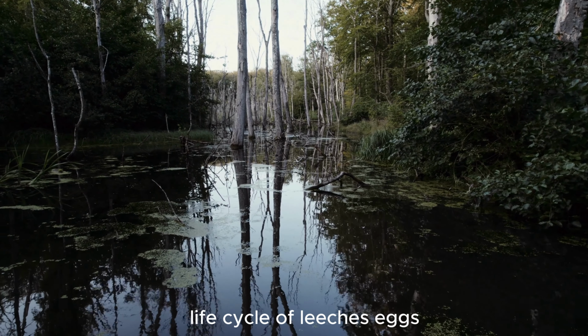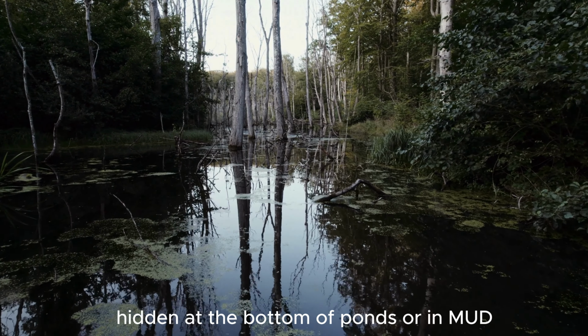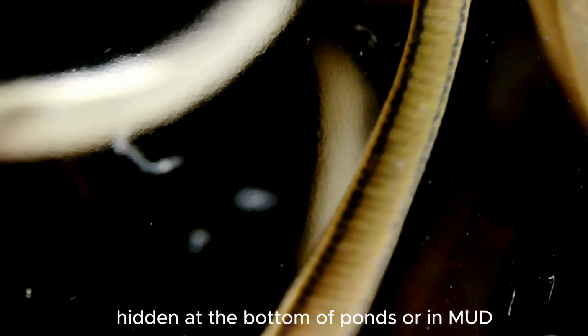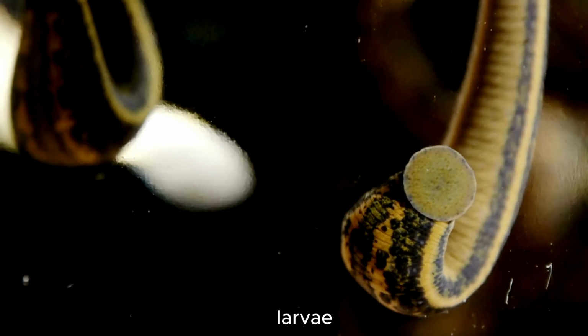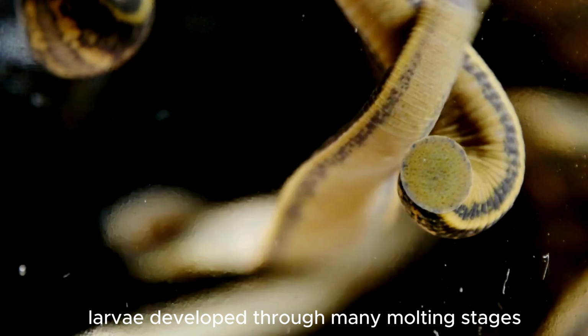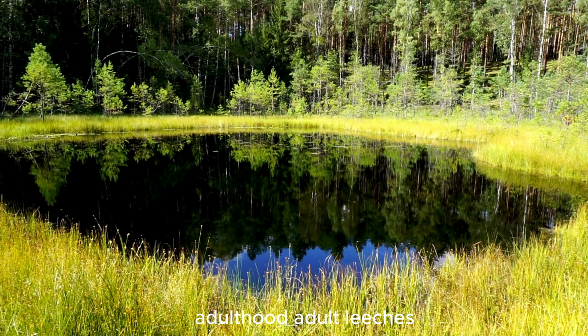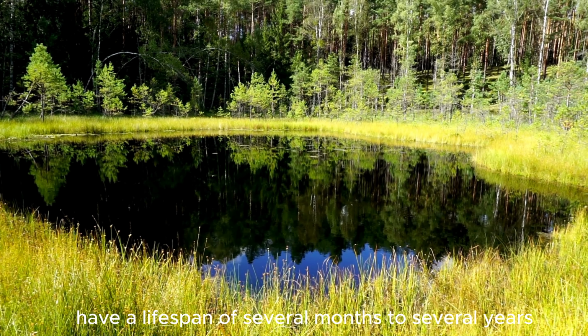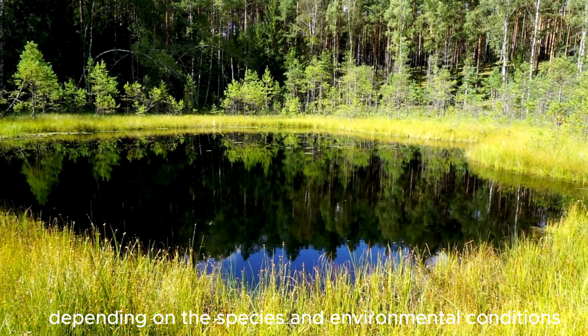Life cycle of leeches. Eggs. Female leeches lay eggs in small cocoons hidden at the bottom of ponds or in mud. The eggs hatch into larvae after a few weeks. Larvae. Larvae develop through many molting stages before becoming adult leeches. Adulthood. Adult leeches have a lifespan of several months to several years, depending on the species and environmental conditions.